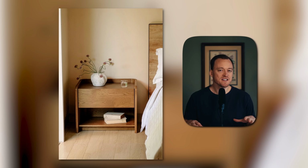And here, the nightstand just feels really solid. It's set slightly away from the bed, but it creates this stability that lets you know that the bed is in the right place. And the bed feels comfortably framed, not boxed in.